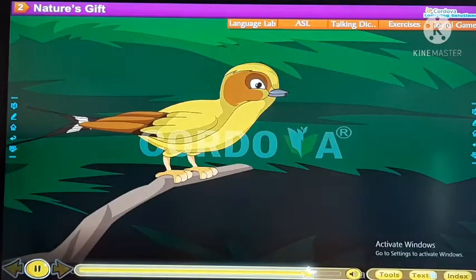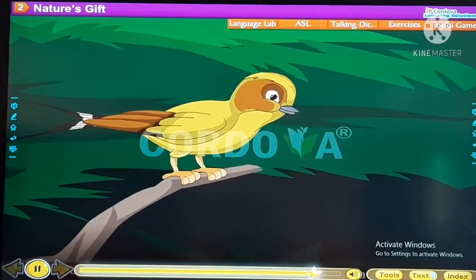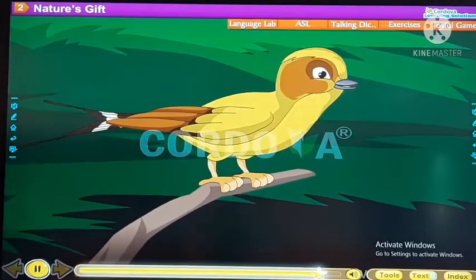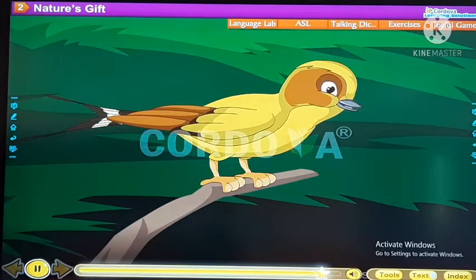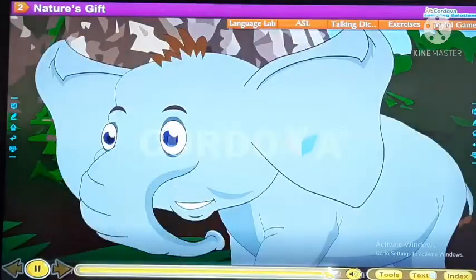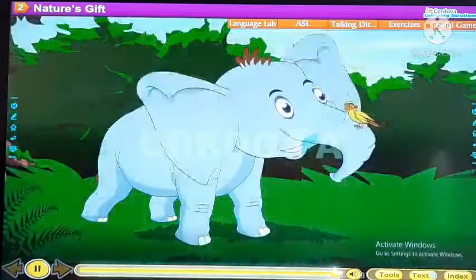Friend, nature has given me the gift of light. You have been given the gift of strength. We need not be sad for this. We may have different abilities, but at heart we are all the same. The baby elephant also agrees, and they start playing again.